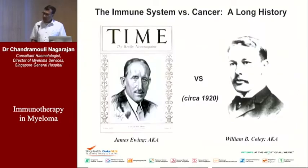However, it had to live through the establishment. The medical establishment in those days was epitomized by none other than Dr. Ewing. Dr. Ewing has a different type of bone cancer named after him. He was a fantastic researcher in himself. And he thought, what crude thing is this?